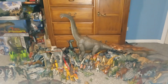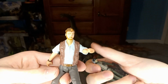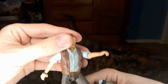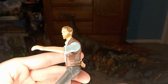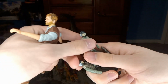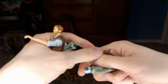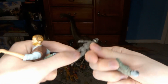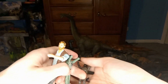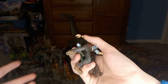Here's some Jurassic World humans from Hasbro. Here's the only almost 3.75 inch figure. It's Owen, who doesn't look anything like Owen. And then these small army guys that are just kind of cool to have as army guys, but that's about it. And they have 2 pieces of articulation. And they fit in these little vehicles I'll show in a moment. But obviously they did not care much at all for scale.